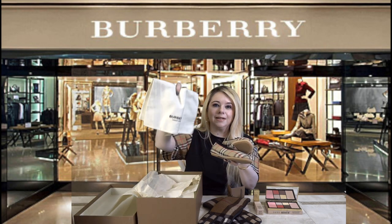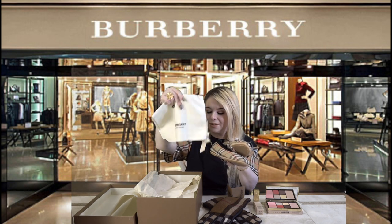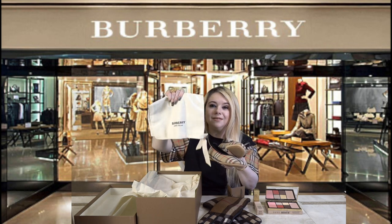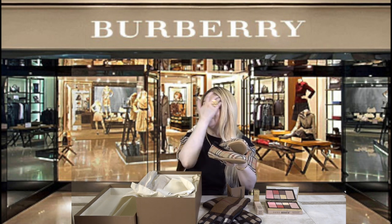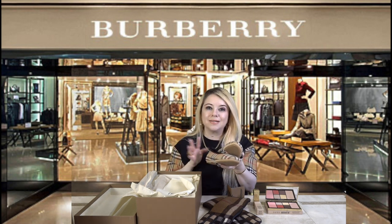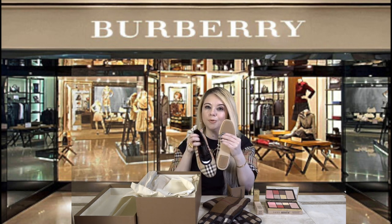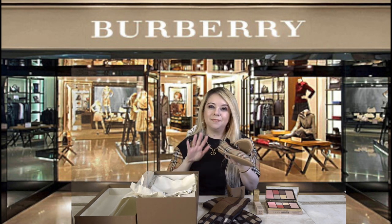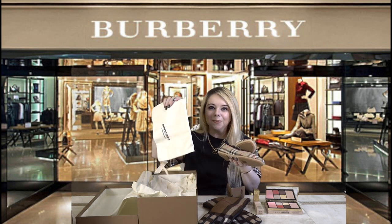And of course, everything came with the dust bags. So both my daughter's shoes and mine came with a dust bag. And I believe it only came with one dust bag. I kind of wish there were two dust bags for the shoes because I like to keep my shoes in a dust bag and I like to keep them separate from each other, but I guess they're just assuming you're gonna put both shoes into one dust bag. If I had to vent about anything, I would say, put in two dust bags. There's two shoes, two dust bags.